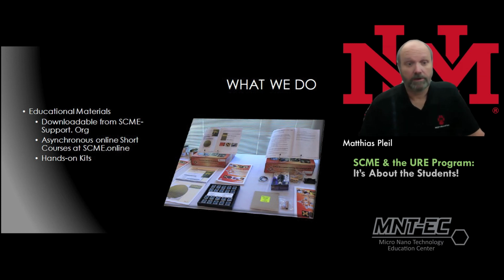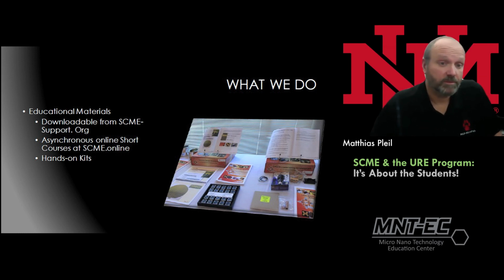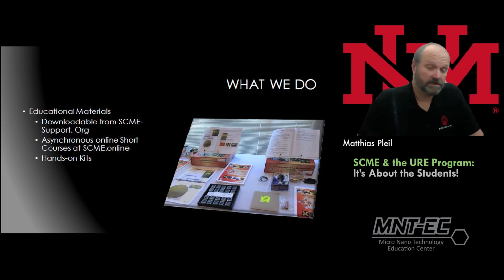The image you see on the right there is a display of some of our hands-on kits that we can send to you and you can use in your classroom. So we have kits around Wheatstone bridge, thin film interference, and the pressure sensor process kit, as well as videos that we can supply you on micro nano fabrication and also nanotechnology that Ruth Carranza put together.